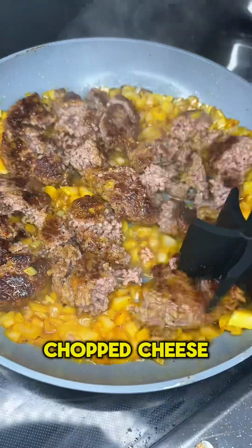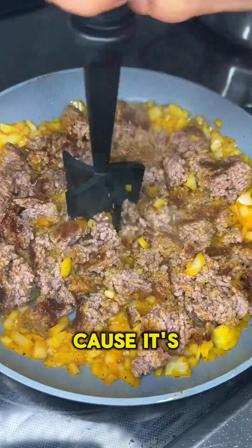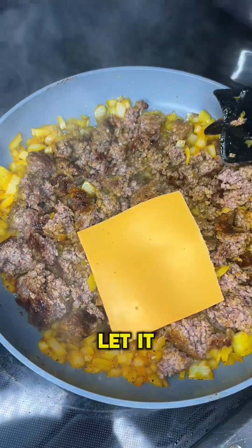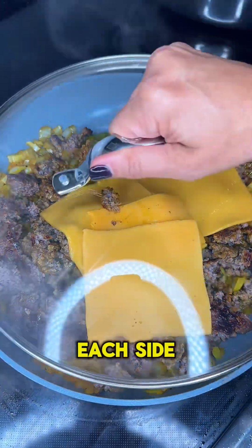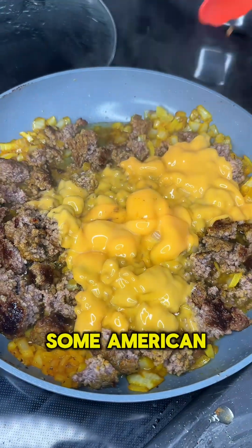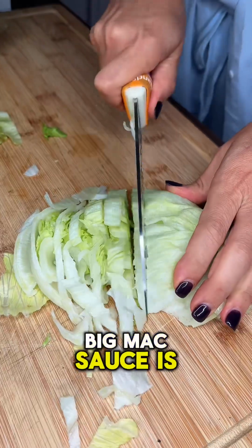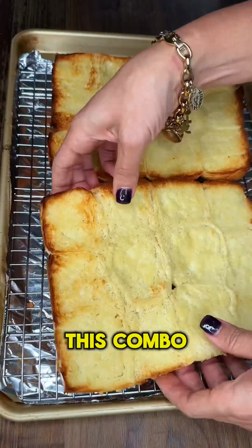When you make a chopped cheese, don't just throw the ground beef into the pan because it's not going to get brown enough. You want to form it into patties, fry it like hamburgers, let it get nice and crusty brown on each side, chop it up, throw some American or cheddar cheese. I used American. Pop the lid over it, let it melt in. Big Mac sauce is good, but I promise you this combo is even better.